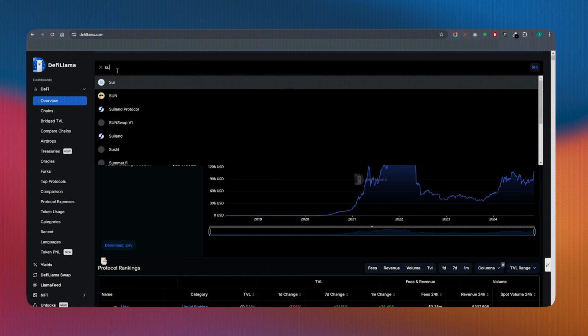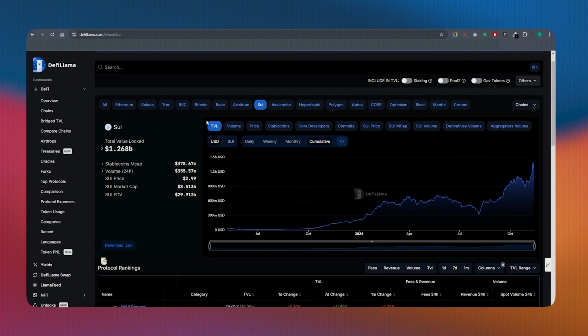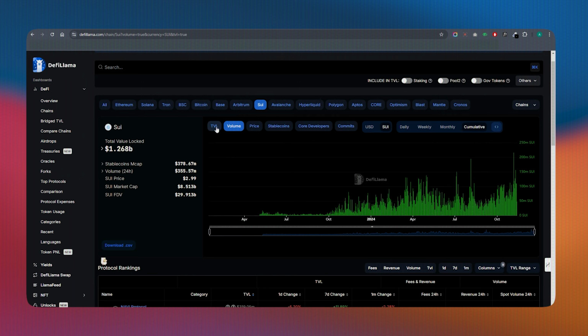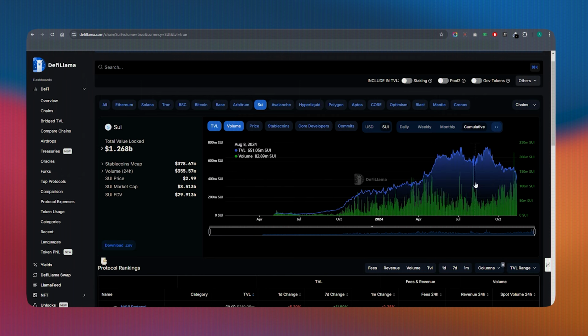If you want to look at Sui, for example, over the last little bit it has 185 million in volume, but you can also have a look at some of those TVL changes as you go down as well, which is super cool. So check that out.